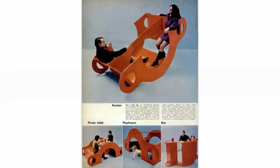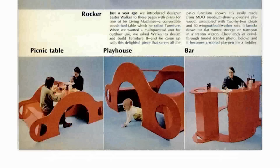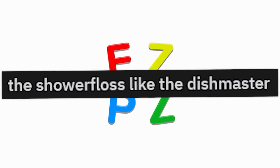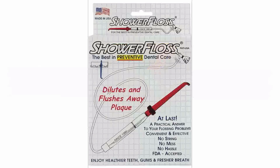The only furniture you'll ever need. It's a picnic table, a playhouse, a bar, and don't forget a rocker. I bet a lot of kids died using this bad boy. The shower floss like the Dishmaster. What? Okay, I have a water pick, but this seems weird.